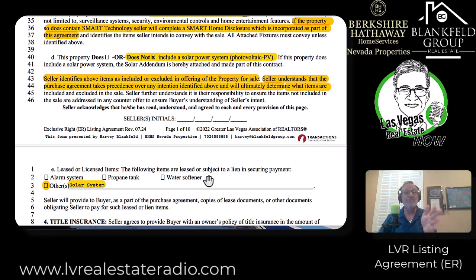So here's some advice to you listing agents out there. If there is something that's leased or that's got financing that you want the buyer to assume or something of that nature, as soon as you get this document, go back to your office and prepare a counteroffer with those specific details so that you're not going to forget when that offer comes in to make sure that the buyer is aware that they're going to be assuming a solar lease. We don't want our seller exposed to the idea they're going to have to write a check for that whole solar system because we forgot to disclose it in that contract. So that becomes very, very important.